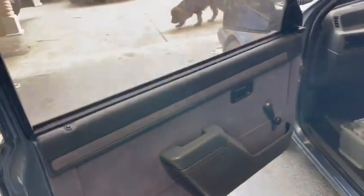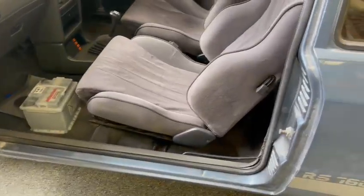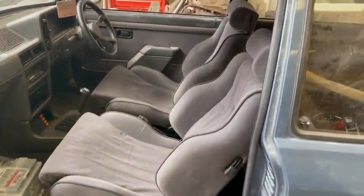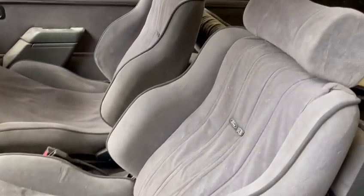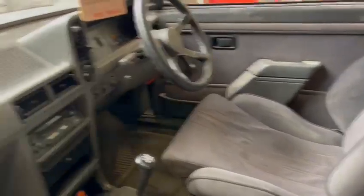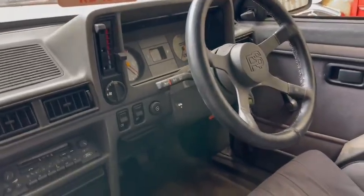Interior wise, let's have a look. Door cards and things are nice. Door skins are good. Door shuts and things are okay. Interior in general will clean up really well. Both seats are nice. Steering wheel's good. Dashboard, no cracks to jump out at me, though there'll be a few little bits there. But dash cluster and things is nice.